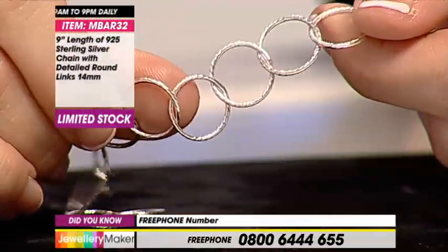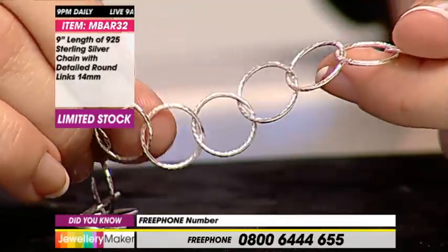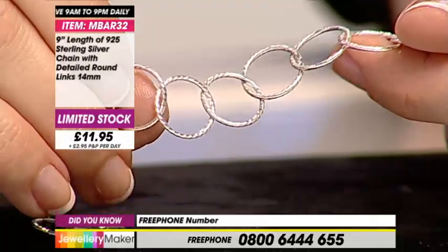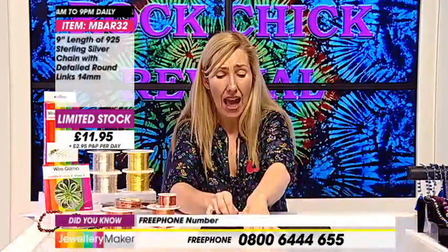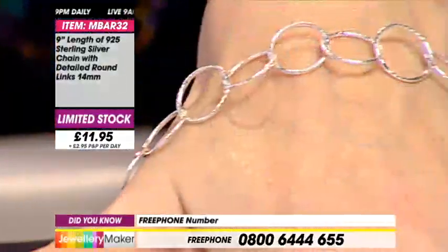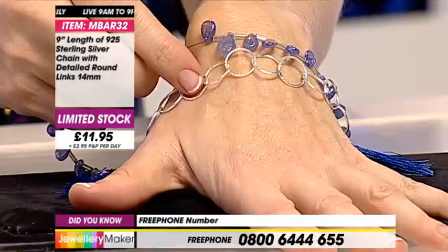Can you see that at home? So limited though, because it's been immensely popular. The detail is just gorgeous. $11.95 sterling, 9 inches. I just say bracelet because of the length, but you've got that extra length there. The tanzanite drops, even if you just had a tanzanite drop hanging between every other one. Just one, miss a one, miss.